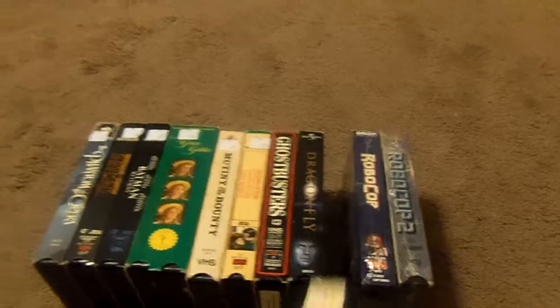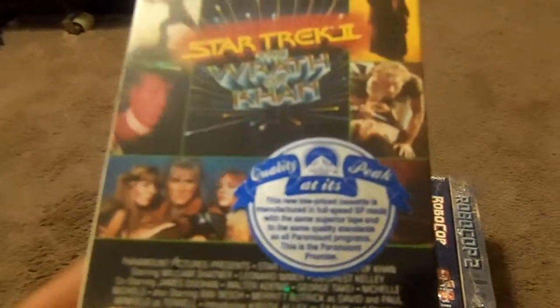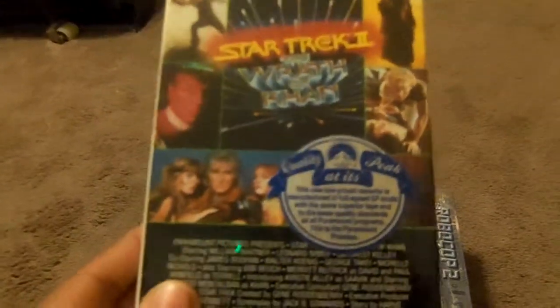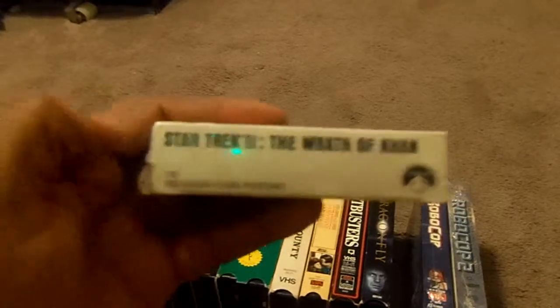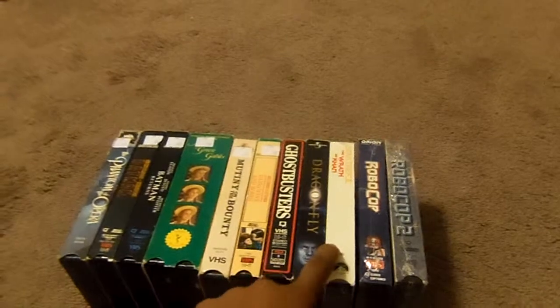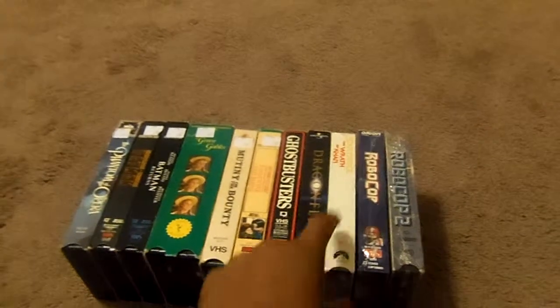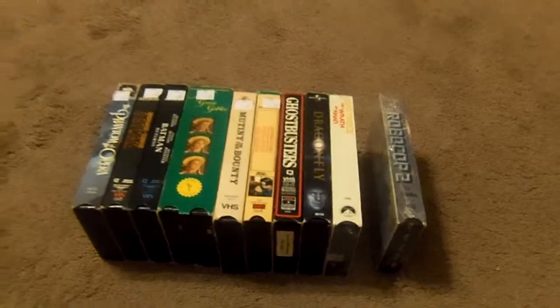Next VHS I have, Star Trek II, The Wrath of Khan. It has a Quality is Peak sticker label. It is very rare. Here's the front. Spine. Other spine. The top. And the back. Print date of this one is July 31st, 1989.